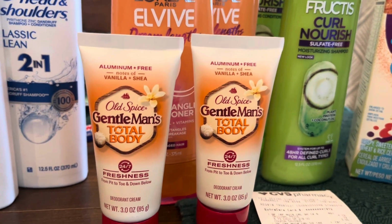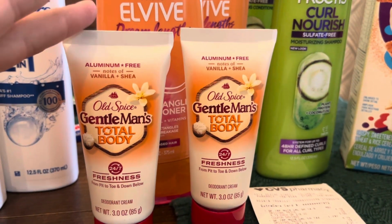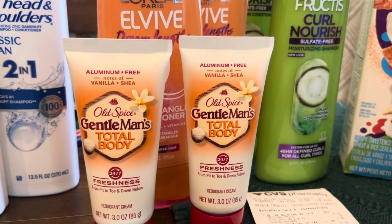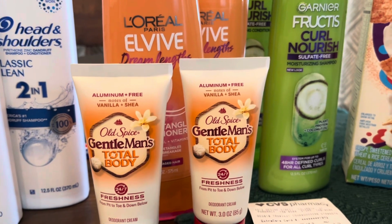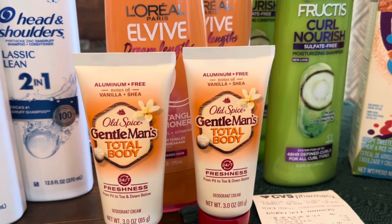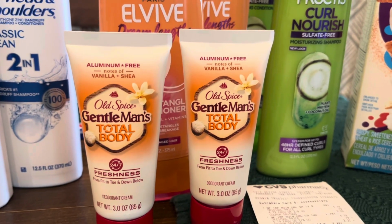Y'all, the regular price of this, ridiculous, $14 and something. But these were 75% off. Now, they're not 75% off at the other 2 stores I went to, so you'll just have to look in your CVS app. You can actually change locations on there and see what's what. But this is kind of a surprise deal. And I saw it right after I got the Head and Shoulders. Seems like it was close to each other. And it had a big old yellow tag that said 70% off too.